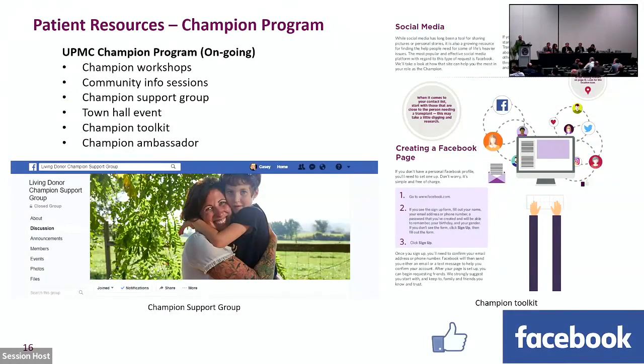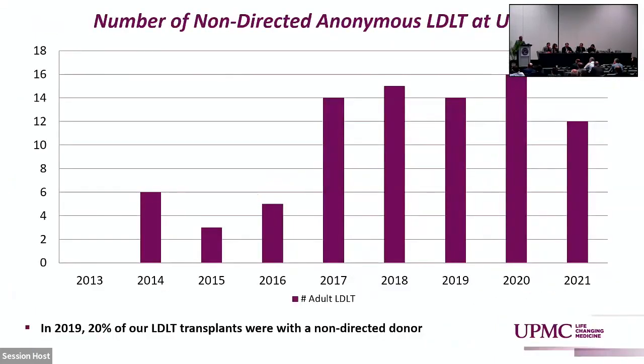Number two, you can't find a donor. It's obviously going to be very hard for recipients to find a donor. It's a difficult thing to ask. So we help them to try to find a donor by finding a champion that will champion their cause and introducing them to social media, which really helps them to expand their circle in which they can reach out to try to find a suitable living donor.